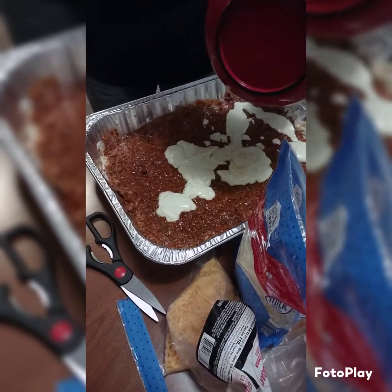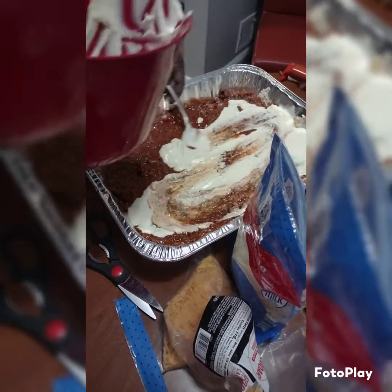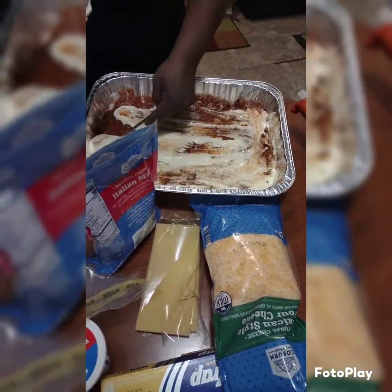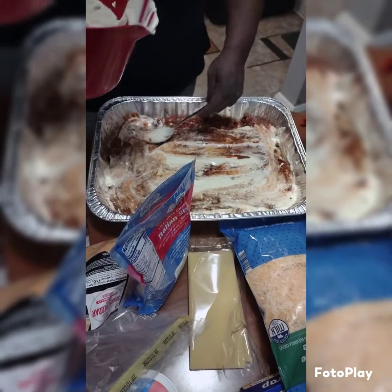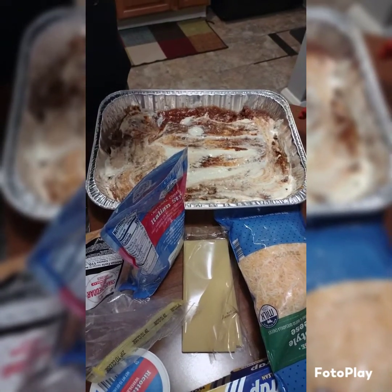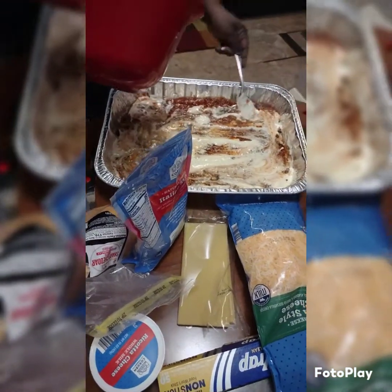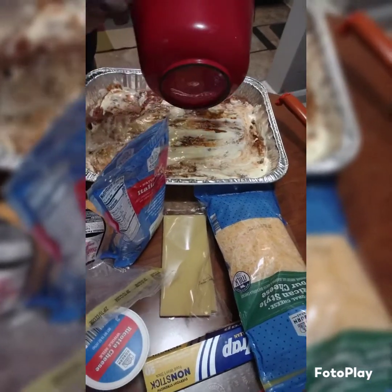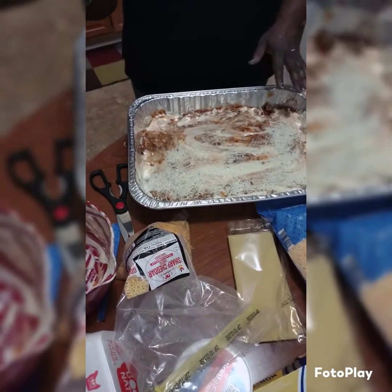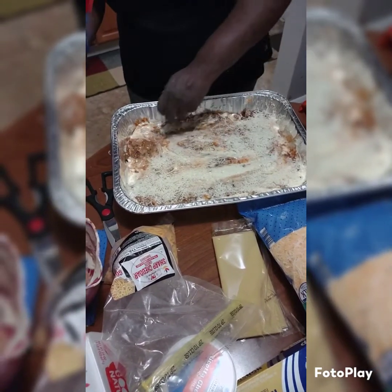So what we're going to do is just spread this like so. It don't take much. But ricotta cheese does bring out, that's the lasagna right there to me. Because I feel like if you don't taste the ricotta cheese, it just gives you this texture by tasting the ricotta cheese in any lasagna. Just make sure that the ricotta cheese goes first. But the shredded cheeses can go on any way you like.